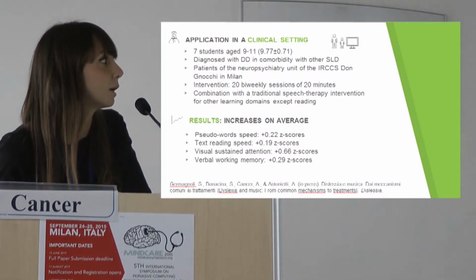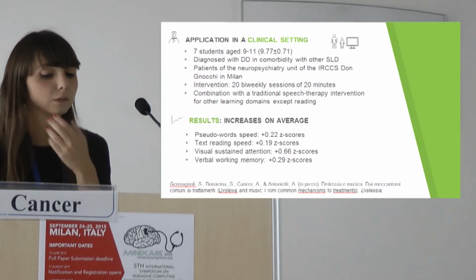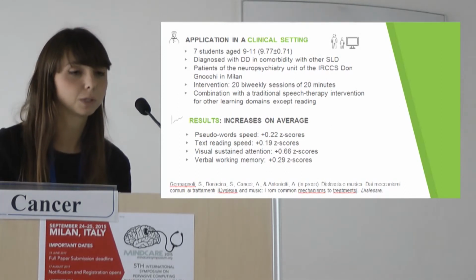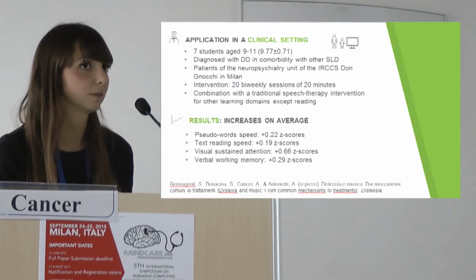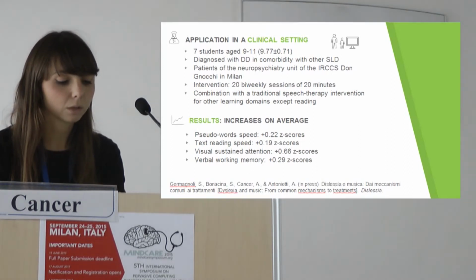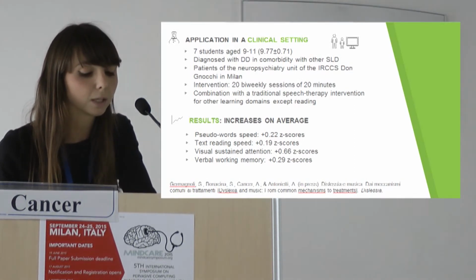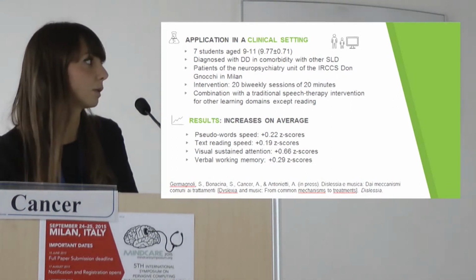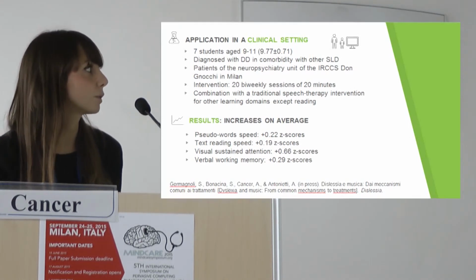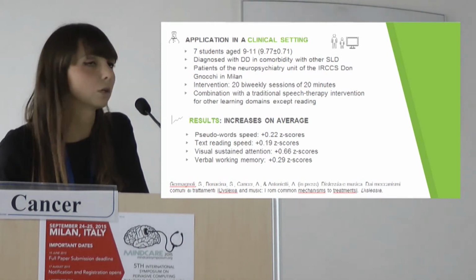The second study was carried out in a clinical setting, and its objective was to test the application of the training in an actual rehabilitation setting and on a particular kind of sample, children diagnosed with dyslexia in comorbidity with some other specific learning disabilities, which is quite common. The patients were 7 students aged between 9 and 11 diagnosed with dyslexia and comorbidity with another specific learning disability, which could be dyscalculia, dysgraphia, or dysorthography. They were recruited among the patients of the neuropsychiatry unit of the IRCCS Don Gnocchi in Milan.